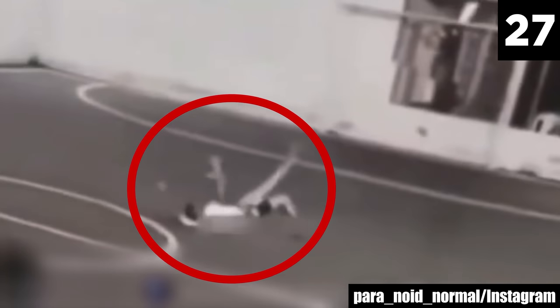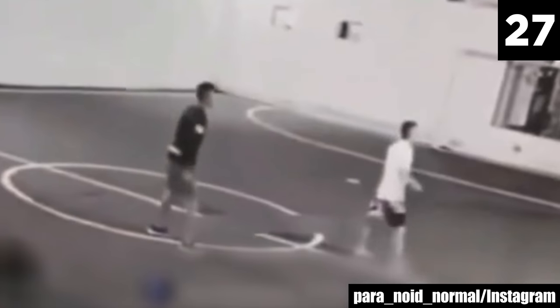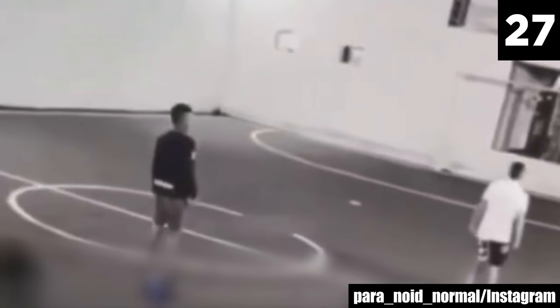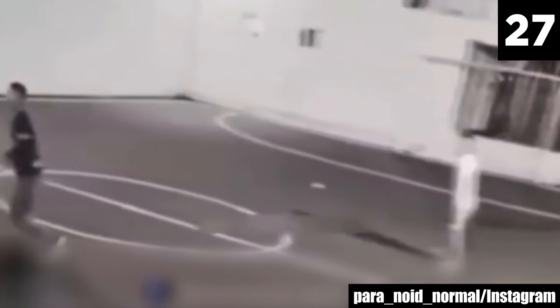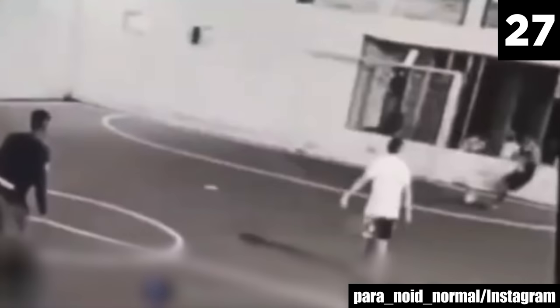Number 27, soccer ghost. When your opponent is a phantom fielder, you don't stand a chance. Now, before going any further, on behalf of my non-American viewers, I must acknowledge that this sport is called football everywhere outside of North America.